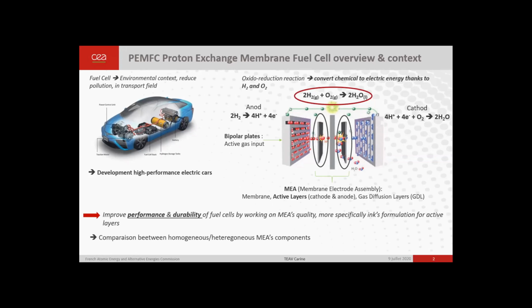My work is to improve the performance and durability of fuel cells by working on the MEA quality, and more specifically on ink formulations for active layers, where the reactions take place. So I will compare homogeneous and heterogeneous active layers to see if there is an impact on the fuel cell performance.